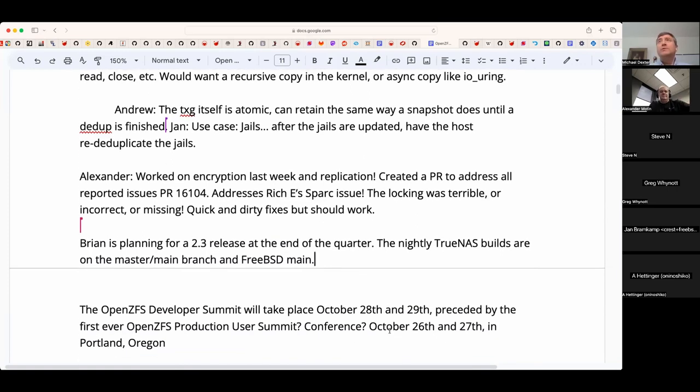So, to shift gears ever so briefly, and we can revisit any of these topics as you please. As of yesterday, the OpenZFS Developer Summit will take place in October. I think one year it actually fell on Halloween, but we will be just before that on the 28th and 29th. And Matt and Karen and company are open to having a production user summit or conference or whatever name we come up with. That can be a mix of talks or conference or whatever essentially you please, the weekend before, which is the 26th and 27th.